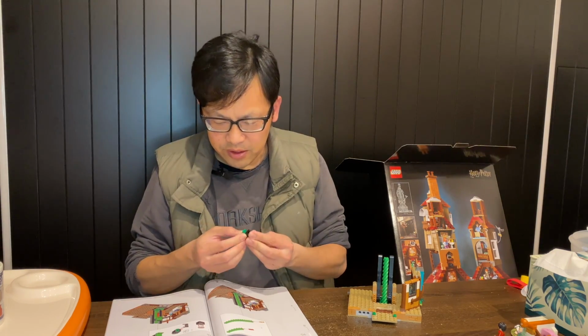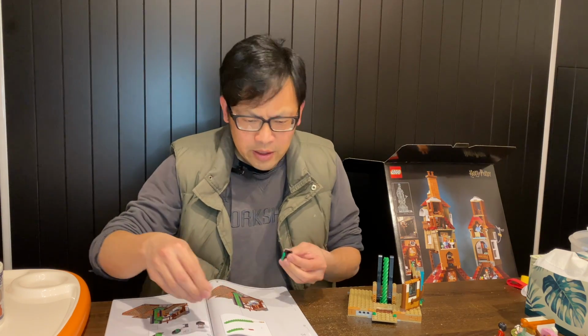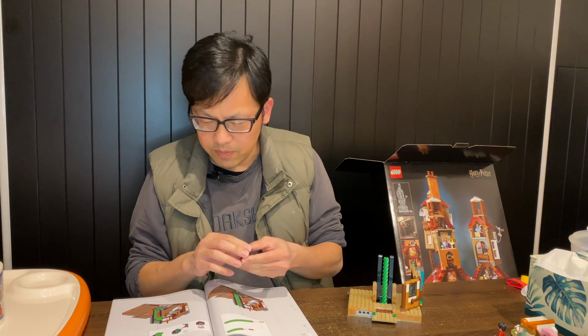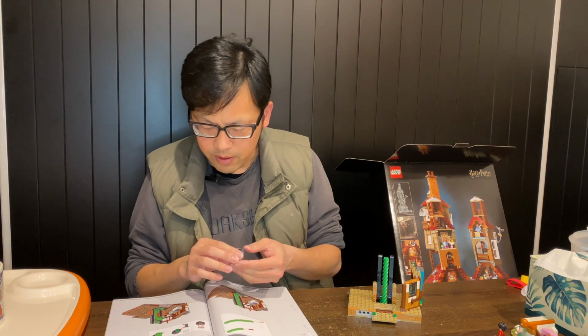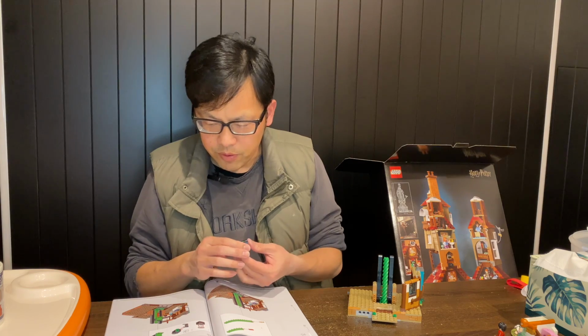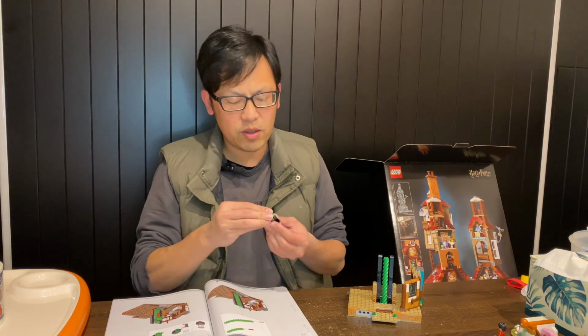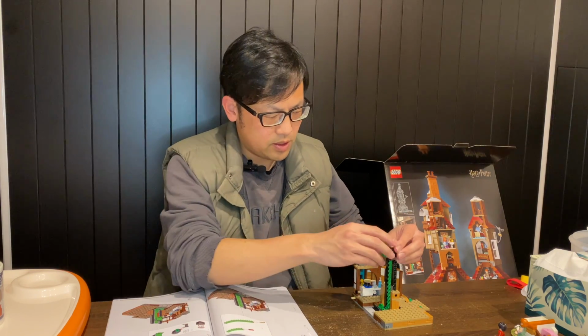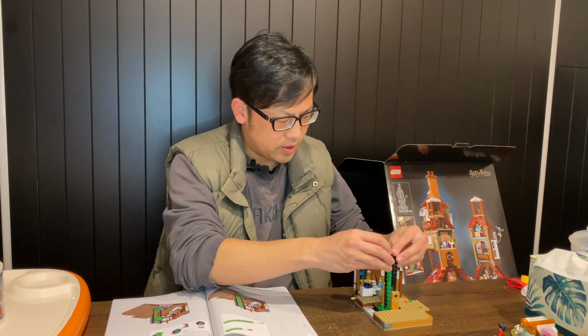Man, the cough is really quite annoying. But yeah, this is probably the fourth time building this. Well, not the full network, but this mechanism.